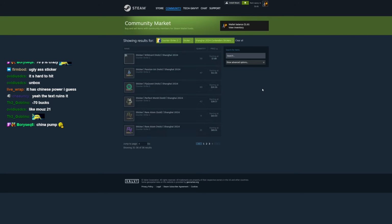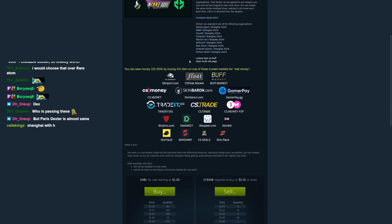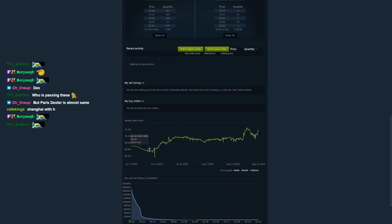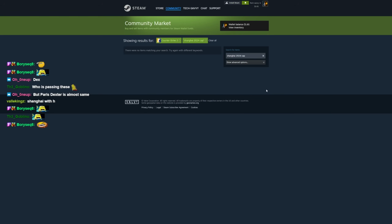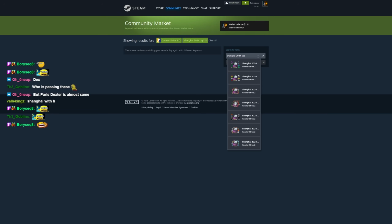Certainly unexpected. I've never seen that. I knew the FlyQuest was going to be expensive. I had no idea the Rare Atom was this expensive. All right, the most expensive one, I'm guessing. Oh, what? $1.20? From 56 cents earlier this month to $1.20. Oh my lord, that is nuts. This one, 78 cents. Very respectable. I take it back.